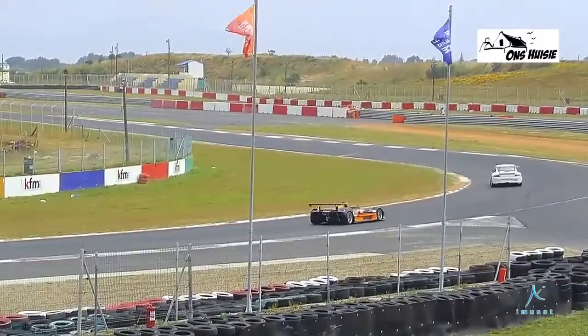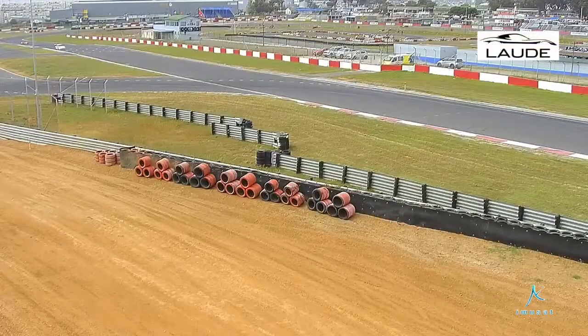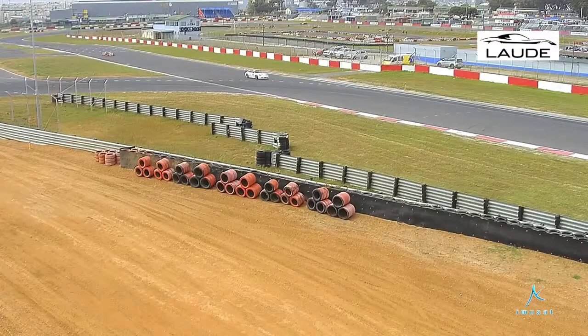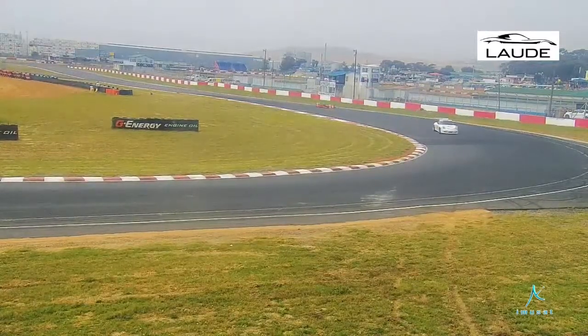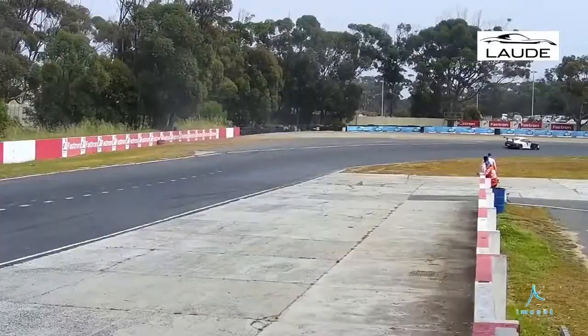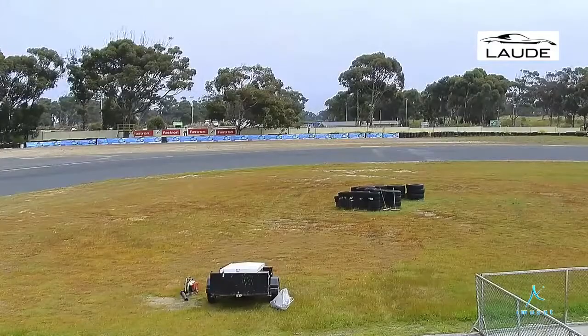But meantime, the leader, Steve Humble, doing a 1:10.509, is working the Nissan-powered Pullman down the back straight towards turn 5, towards Cape Town corner, and he has now got away from second place man Josh Broom, who is now 12.4 seconds behind him.